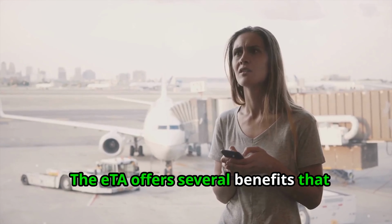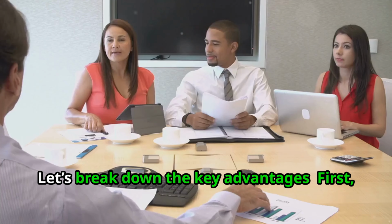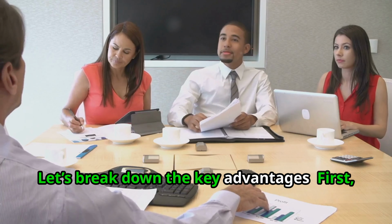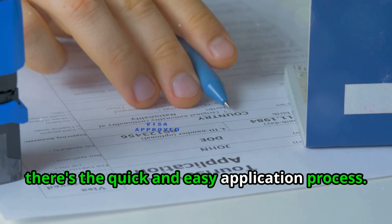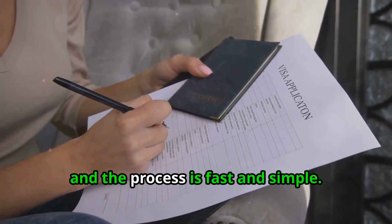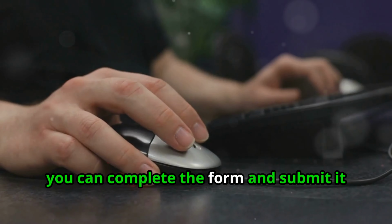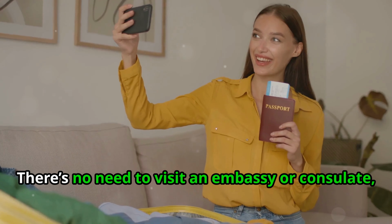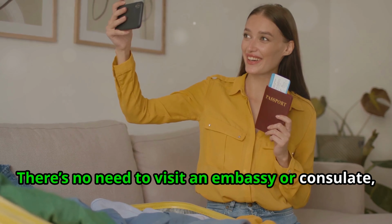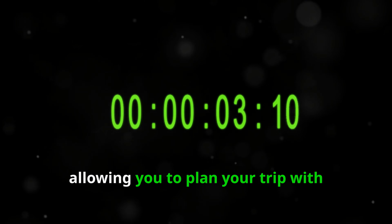The ETA offers several benefits that make it an attractive option for Belgian travelers heading to Canada. Let's break down the key advantages. First, there's the quick and easy application process. The ETA application is entirely online, and the process is fast and simple. With just a few clicks, you can complete the form and submit it in minutes. There's no need to visit an embassy or consulate, and there's no need to wait for weeks for processing. Most ETA applications are processed within minutes, allowing you to plan your trip with minimal stress.